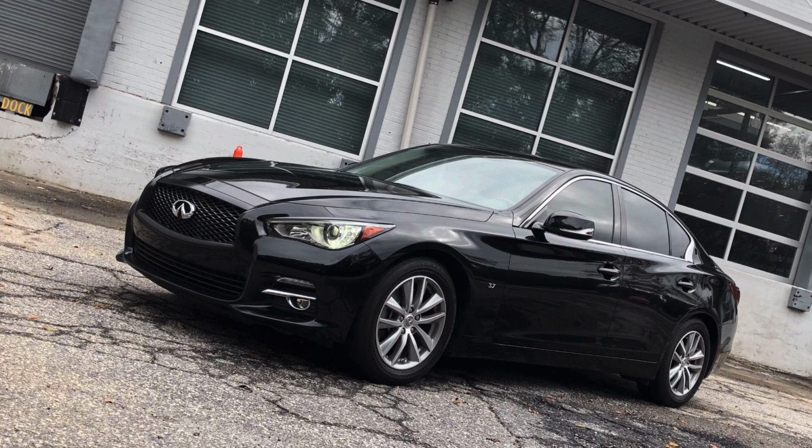Just to give you an idea, just a little bit of an illustration, I recently got a purchase price offer from Carvana for my 2015 Infiniti Q50 with 70,000 miles on it, base trim, no spoiler, no navigation, no paddle shifters, no brake upgrade, nothing, just a base model Infiniti Q50. They offered me $21,500.